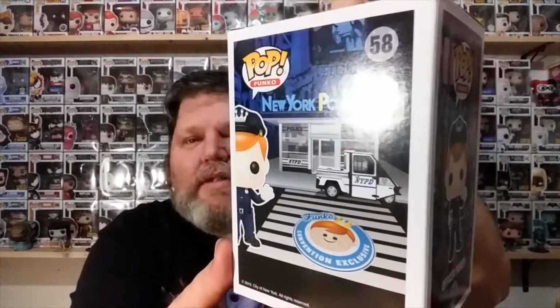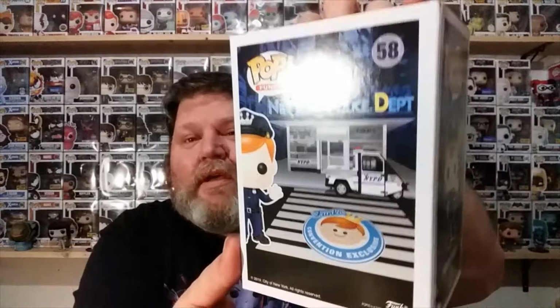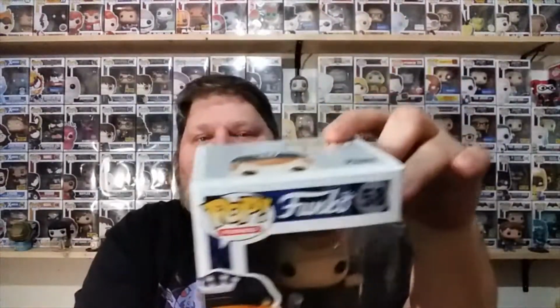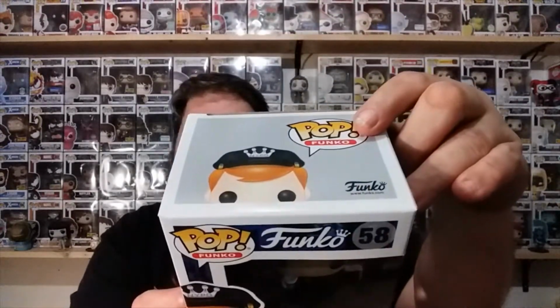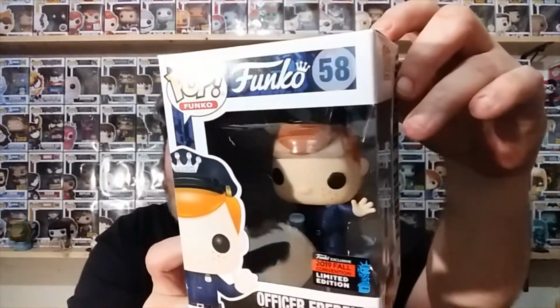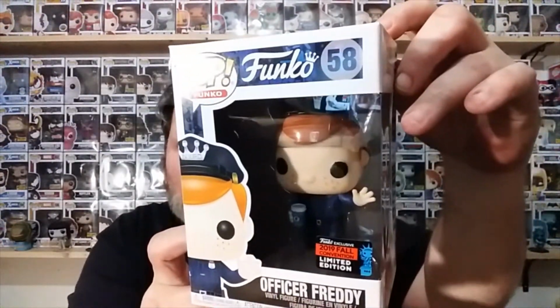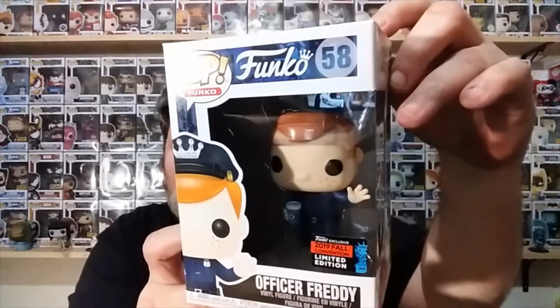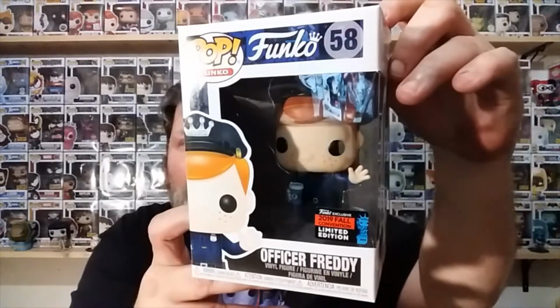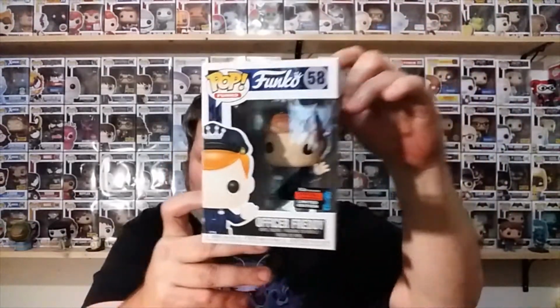I've been to New York once and it was a fun time. Of course, I was around Times Square in the Fashion District. Like I said, and there he is on top. That is New York City Comic Con 2019 shared exclusive Freddy Funko Officer Freddy. So cool. That's him. And let's get the next one out.